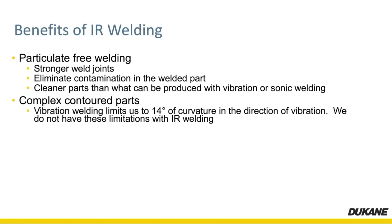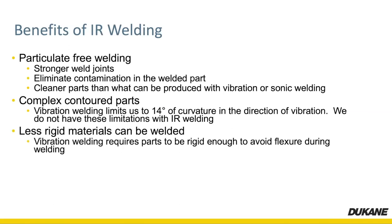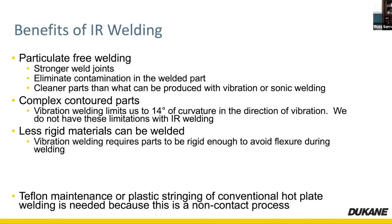Infrared welding, like hot plate welding, gives us the ability to weld very complex contoured parts. So if you're thinking complex assemblies, very tall walls, lots of curvature, you want to go down the thermal welding road. As I'd mentioned, less rigid materials with tall walls, because we're not vibrating them as we do in frictional welding, we have much better success using thermal welding.